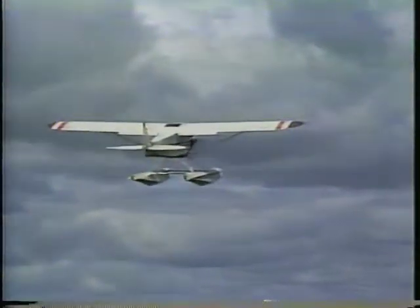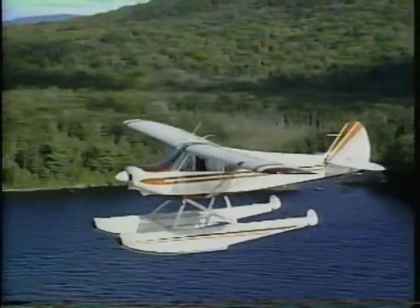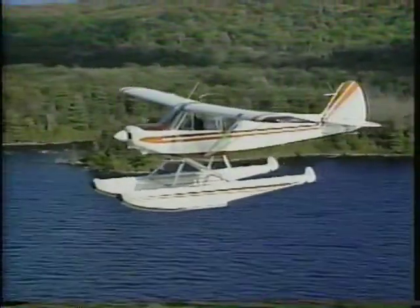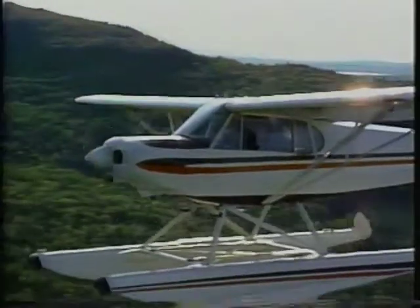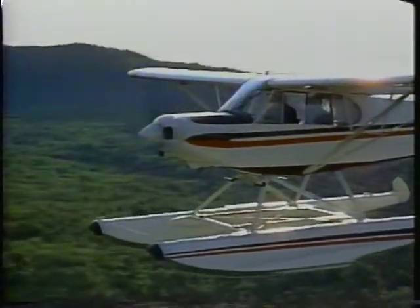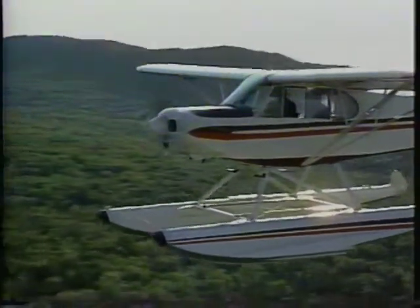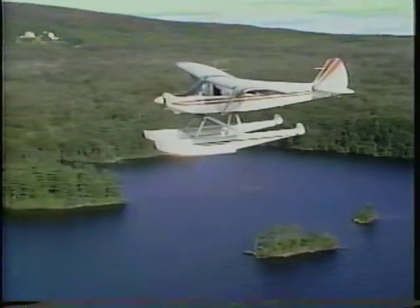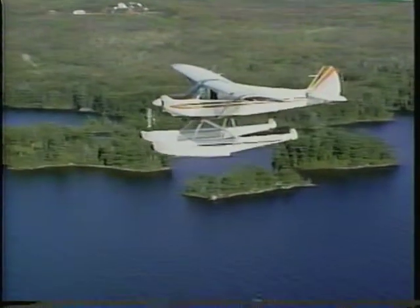Once airborne, a seaplane handles just like an airplane on wheels. But the added drag and weight of floats do affect performance. For example, a Cessna 172 modified with floats has a cruising speed of only 95 knots, and that's 21 knots slower than a conventional 172. Climb performance, payload, range, and other factors are also affected. But for these sacrifices, the seaplane pilot is rewarded with unparalleled versatility and enjoyment.